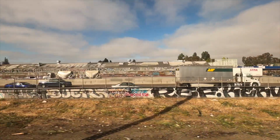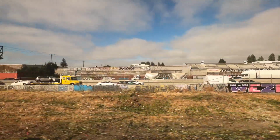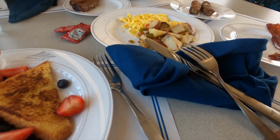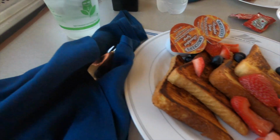Because of today's light load in the sleepers, only half of the dining car was being used. However, the service was still great. I ordered the railroad French toast. You can ask for any sides such as sausage or bacon if you would like.